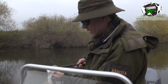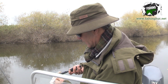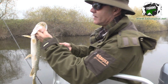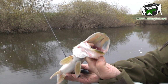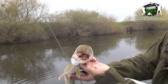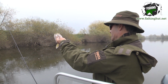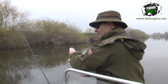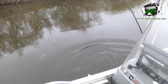Very interesting. This pike here is obviously on the feed, because in addition to my lure, which I've taken out now, look what's sticking up out of his throat. So he's obviously on the feed. Small roach. Oh well, it's that sort of behaviour that will make him into a big pike, so we'll wish him well and put him on his way. Out you go, mate. Enjoy your dinner, old chap.